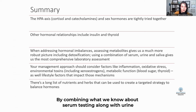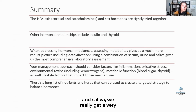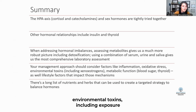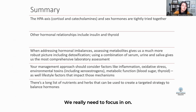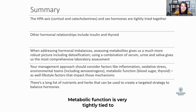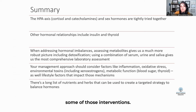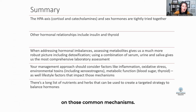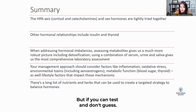By combining what we know about serum testing along with urine and saliva, we really get a very comprehensive laboratory assessment. Your management approach should consider all the factors that include inflammation, oxidative stress, environmental toxins, including exposure to xenoestrogens. We really need to focus in on metabolic function because it's very tightly tied to hormonal function. And we want to look at all the various lifestyle factors that are implicated in those mechanisms. There's a long list of nutrients and herbs that could be useful for targeting strategy, but you did notice that there is some overlap in terms of some of those interventions. So I would say that when in doubt, I would lean on those common mechanisms, but if you can, test and don't guess.